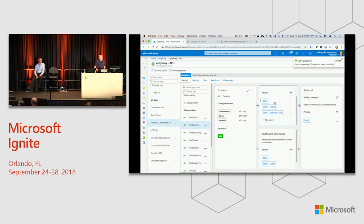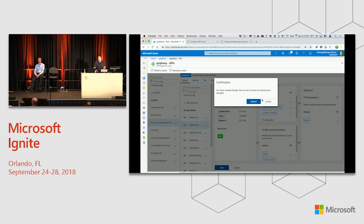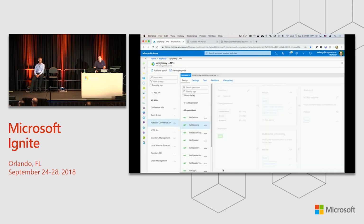over here, right? Now, what we don't like is that of course we want a rate limit before looking up cache. If this request is rate limited, why look it up before deciding that you're not going to admit it? So at this point we have a rate limit set up. So now I can actually go into test. Yes, I want to save that. And now I'm going to go in the test console and try and see if rate limit works.